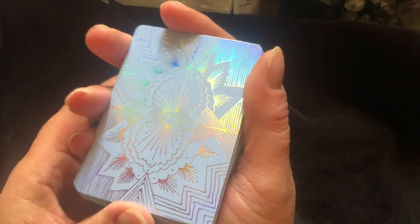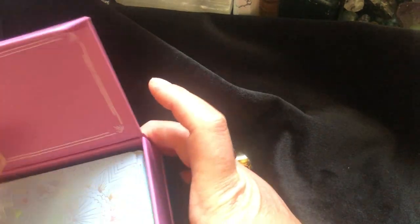But in the backs, though, man, I am a sucker for a good back. But this deck is so much more than the backs. But in the box is fabulous. I love this.